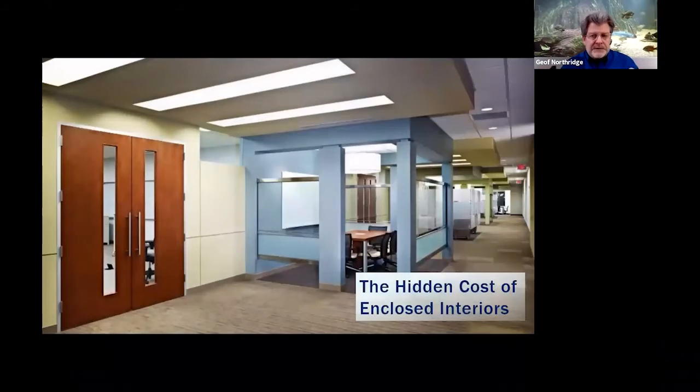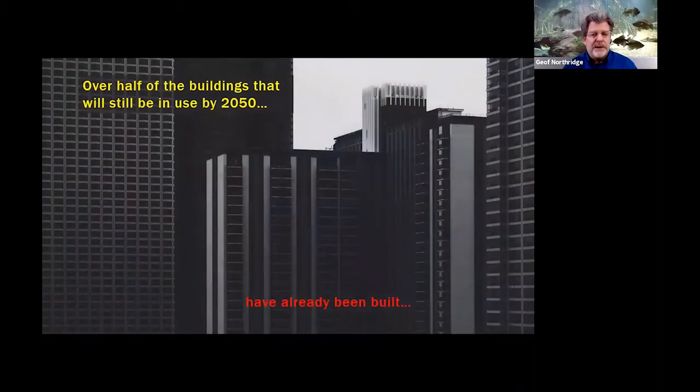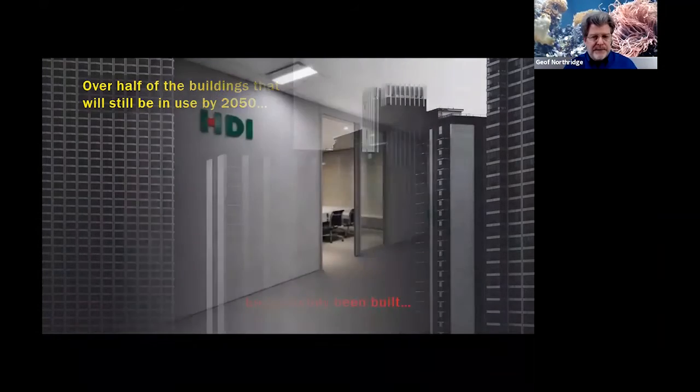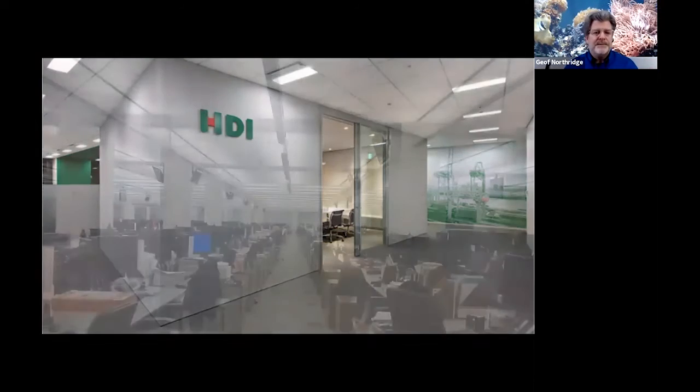Okay, we're going to shift gears a little and move into the second part of the course. Let's take a look at what we call the hidden cost of enclosed interiors. According to the Institute for Building Efficiency, over 50% of all the commercial buildings that will still be in use by the year 2050 have already been built. In other words, a large percentage of the workforce can be expected to work in outmoded buildings for the next 30, 40, 50, or more years.